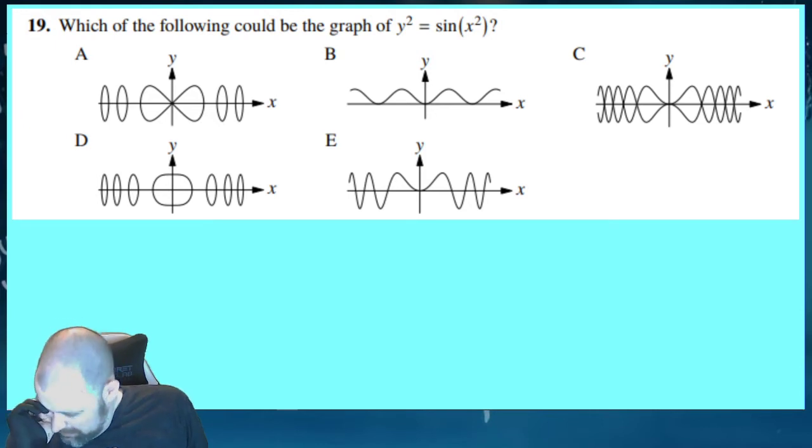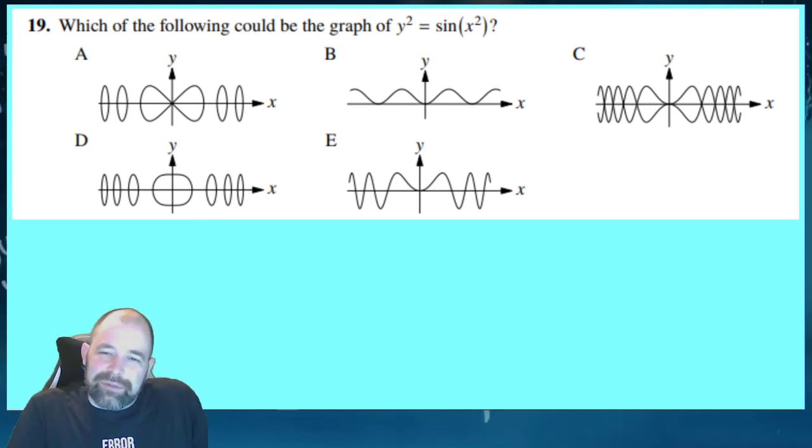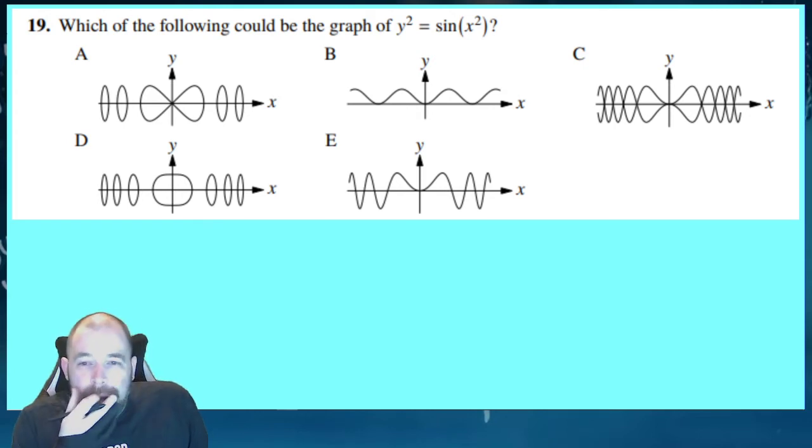Oh, I hate these. Oh, please be easy. Which of the following could be the graph of y squared equals sine of x squared? I have no idea what that graph looks like. Right, can we eliminate any?